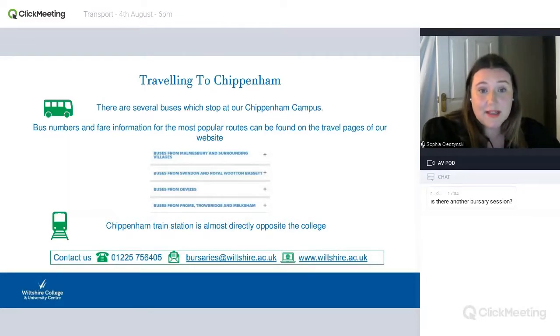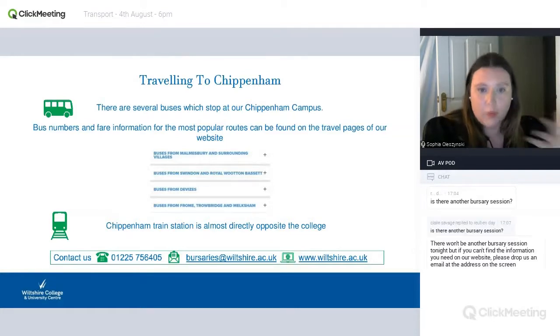So what I'm going to do now is, you can see the travelling to Chippenham slide on the screen. I'm going to go through each of the different campuses and which travel options are available for which campus. And like I said, travelling by car is available at all of our campuses.